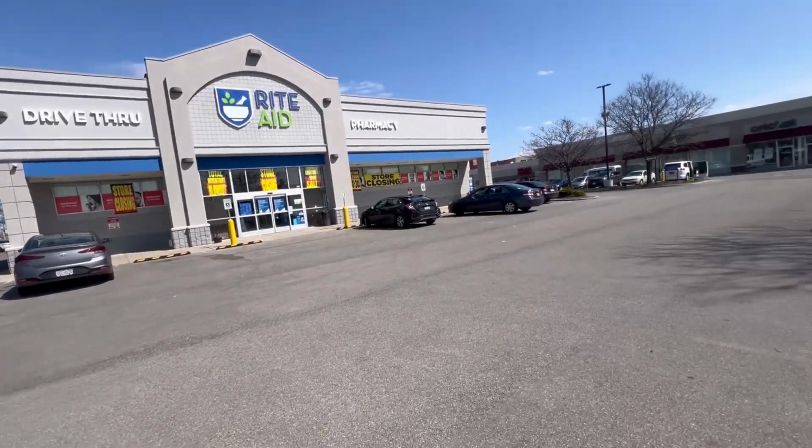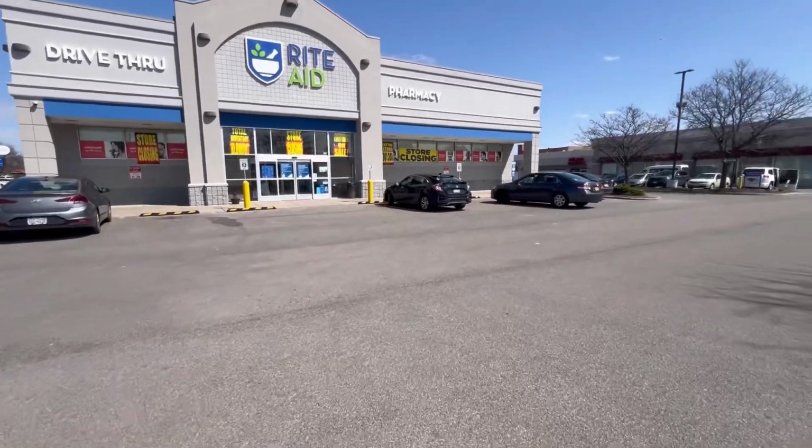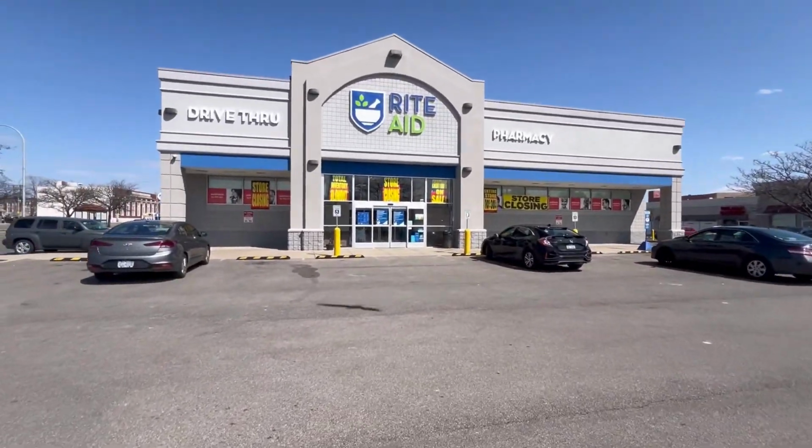We're at another clothing Rite Aid. This one's in Tonawanda, right in the city of North Tonawanda. Let's go inside and let's go check this one out.